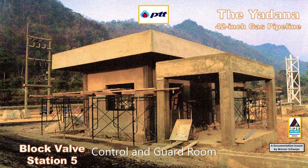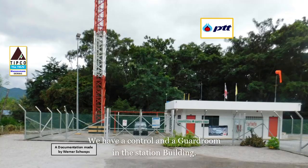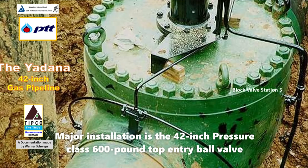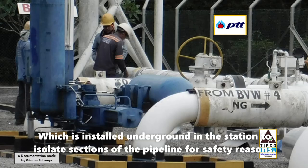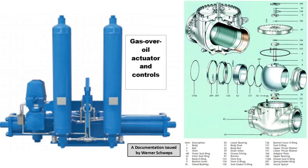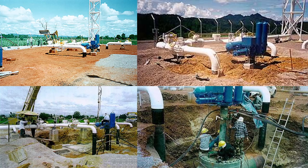Here, like in all the other Yadana pipeline block valve stations, we have a control and a guard room in the station building. Of course, the major installation is the 42-inch pressure class 600-pound top entry ball valve, which is installed underground in the station to isolate sections of the pipeline for safety reasons. In all 12 block valve stations, the valves are installed with a gas over hydraulic valve actuator. Gas over hydraulic actuators use high-pressure gas supplied from the pipeline, suspended above a hydraulic fluid, to move the mechanics of the actuator. All the 42-inch block valves are buried except for block valve station number 1.